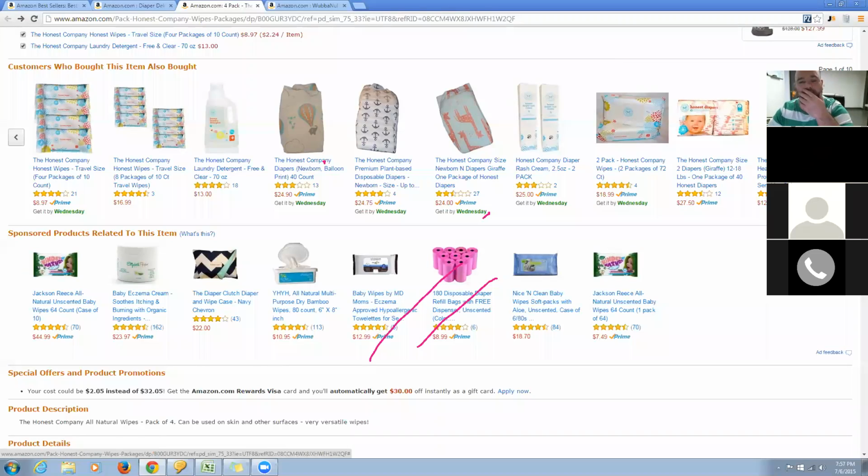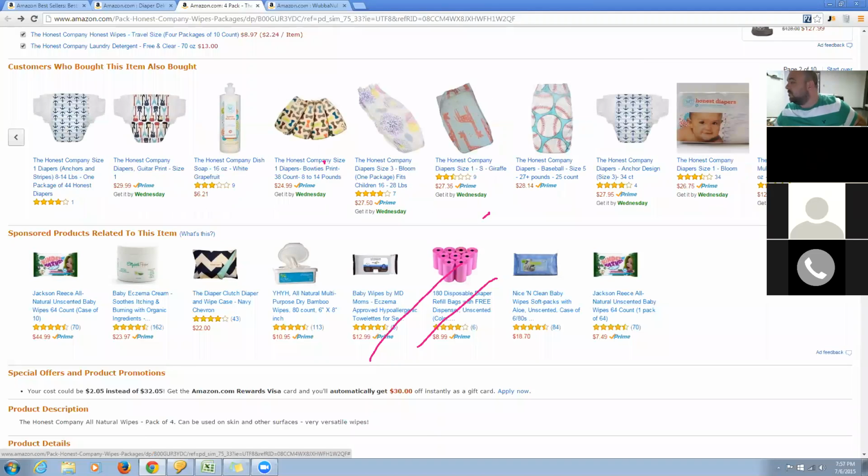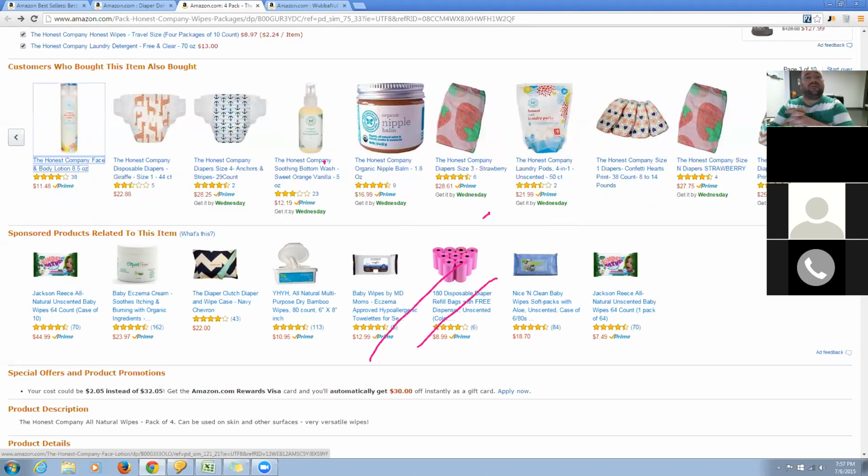So I generally won't keep putting honest company products down there, just because I don't think it serves any purpose. If we can get that account, we're going to see all those products anyway. So whenever I was talking about it, I found 56 items from different companies, and Matt found 50 from different companies.